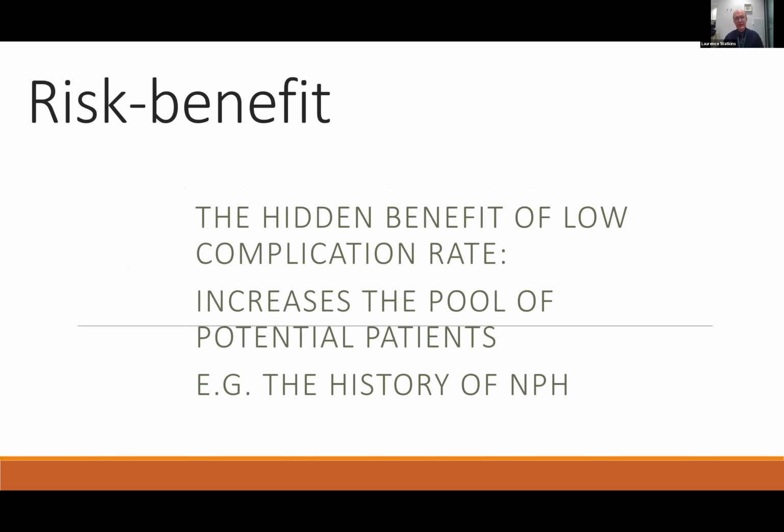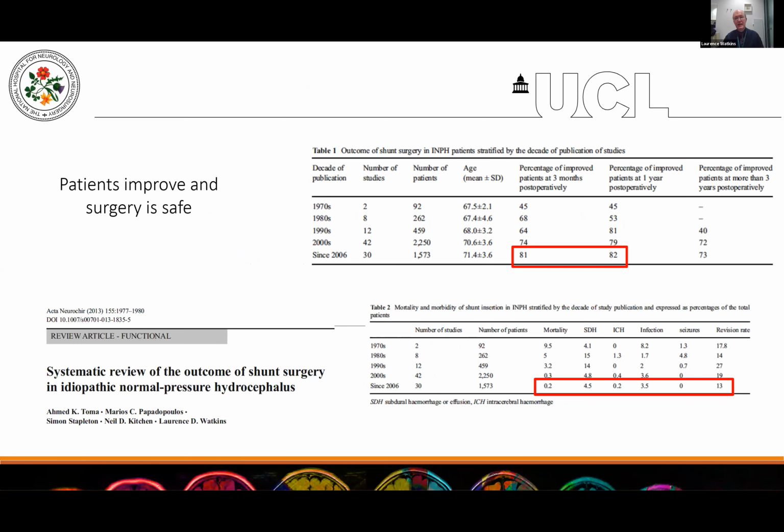The other thing to bear in mind is that the hidden benefit of complication rate being low is that it increases the pool of our potential patients. And just to return to that first slide I showed you, by reducing the complication rate, in this case mortality, just to pick that out, from 9.5 to 0.2, while increasing the successful outcomes from 45 to 81, obviously our pool of patients that we're prepared to operate on dramatically improves. So reducing complications is not only just good for the individual patient, but means that you open up the field to more patients to benefit.